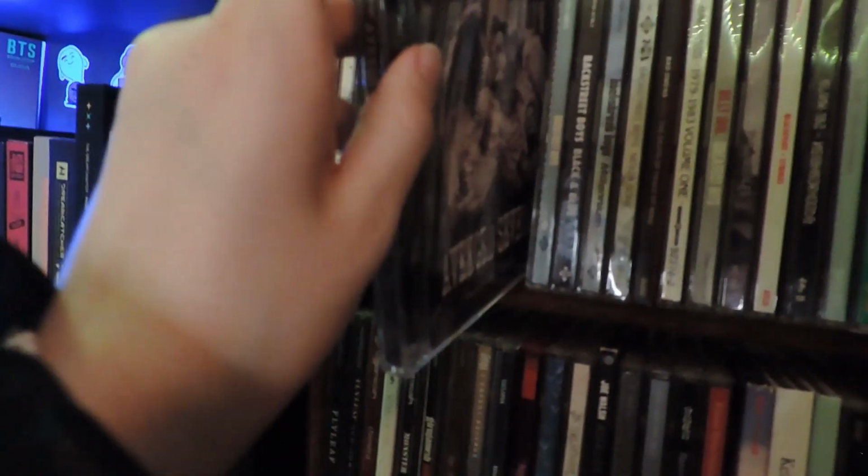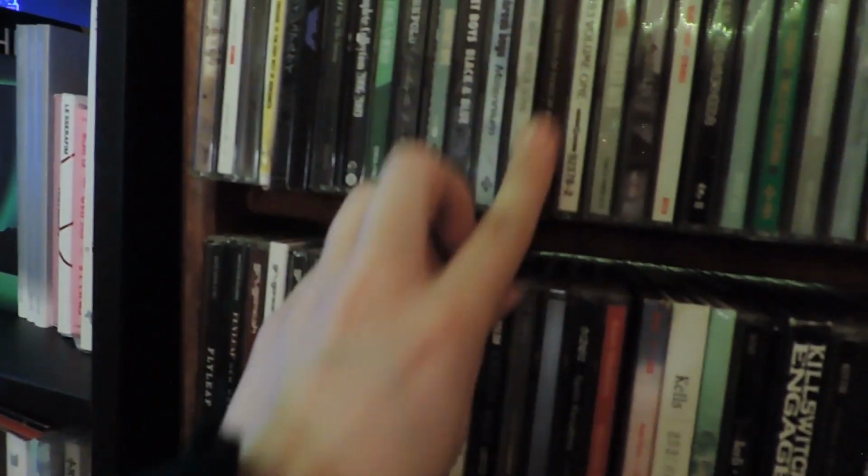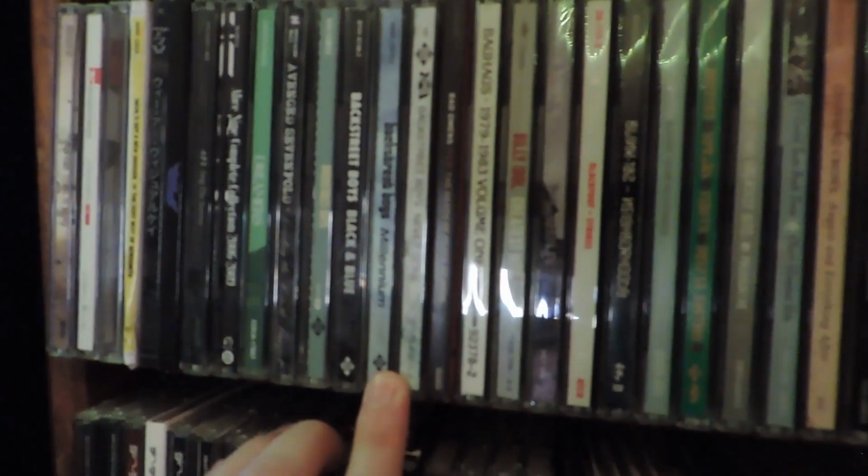And then I have this Avenged Sevenfold album that my college roommate actually wanted. So that's why I have that one. And then Backstreet Boys albums, which are all now secondhand. None of them are my original ones. Bad Omens. Bauhaus. Billy Idol.